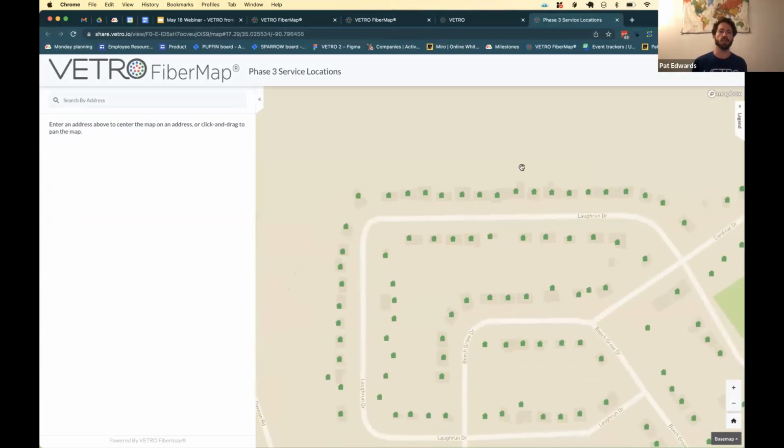So this is a shared view. This could be viewed by anyone. And it's a really useful way to share the status of projects. And what I've done there is just use the update data workflow that's using that VETRO ID, that global ID, and showing how that data can propagate to all the other systems.